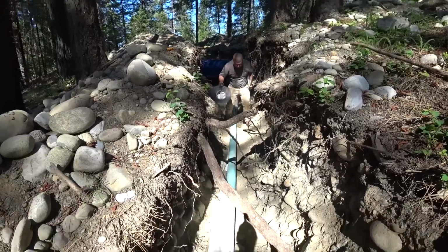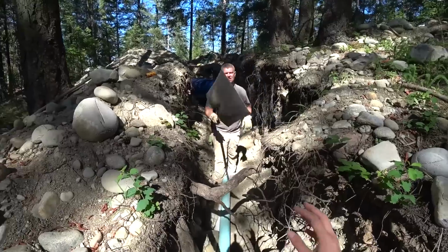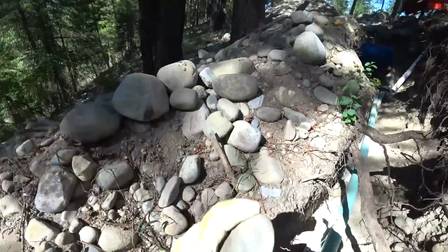That looks very good. So the rocks are no longer holding it down, but I think I'm going to dig this down just a smidgen. Okay. Shovel. That's good. Finding rocks to the very end.